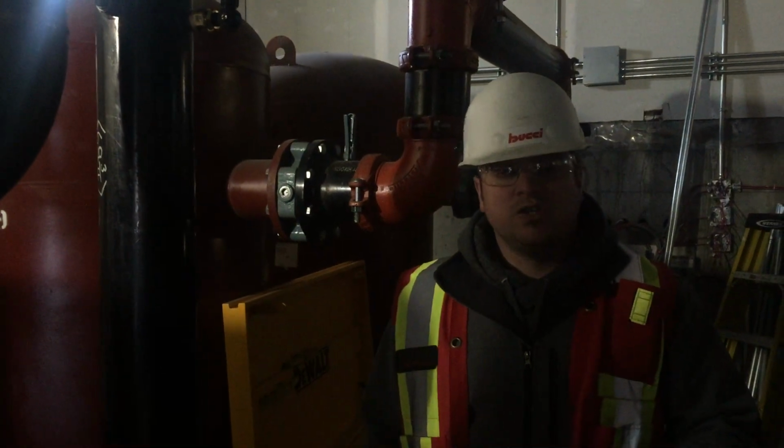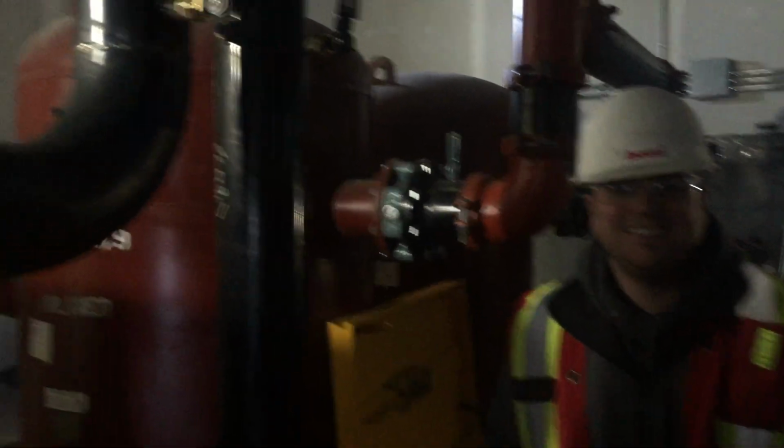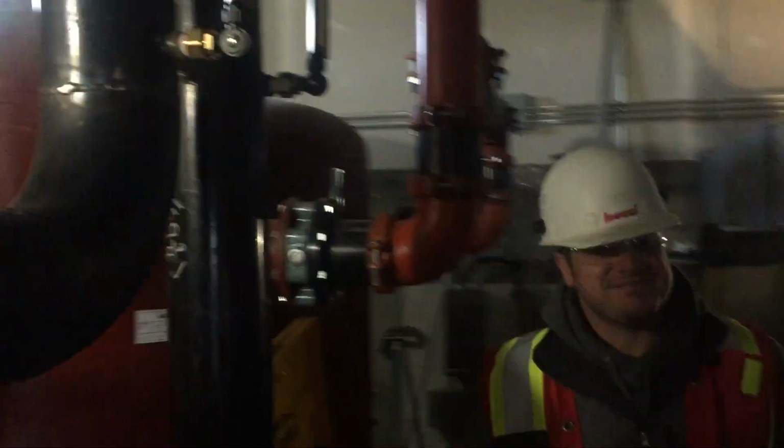temperature of the fluid. So what we have to do is we have to find a place to put all of that fluid so that fluid doesn't over pressurize the system and start blowing up some of the fan coils and the pipes within the building. That's what goes here. Awesome. So that's pretty much the mechanical room.